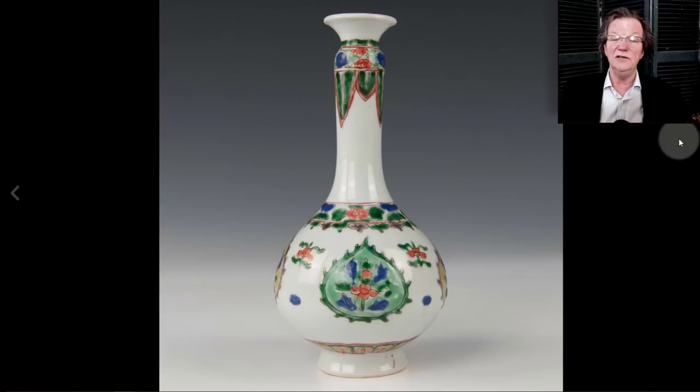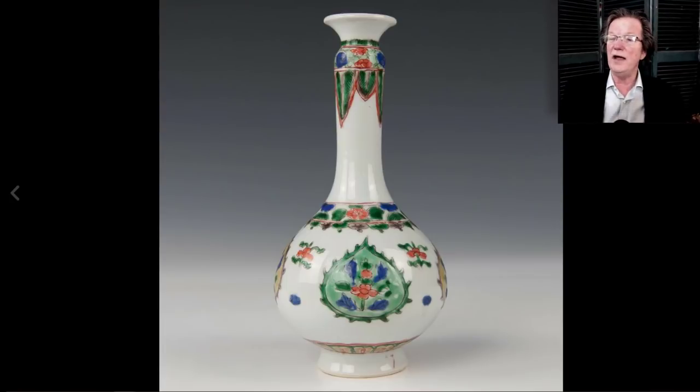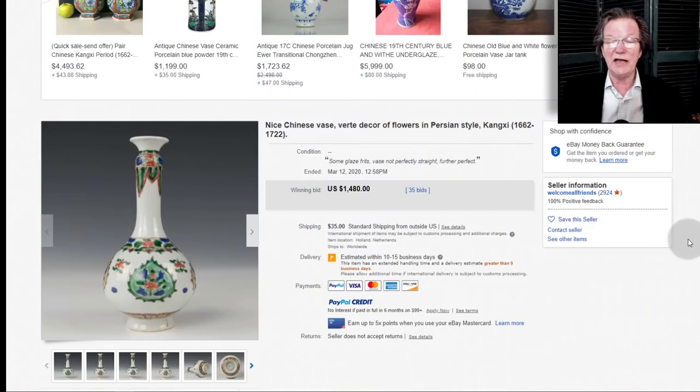And then the Kangxi Vase that we talked about that has the flaming mandala on the back. This one did quite well, and there's a pair of them right now over on the global pages. But this could be your guide if you're looking at it. This one sold for $1,480, so figure the other pair is worth at least double that and maybe triple.